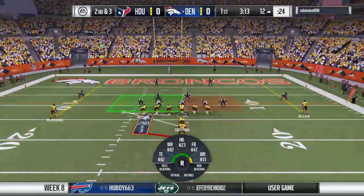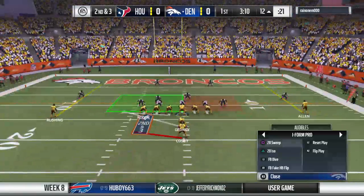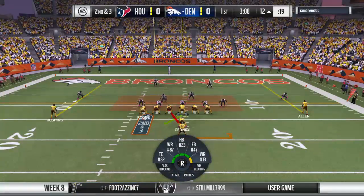Let's go! Green 39! Green 39! Gone! Now, lucky 56! Lucky 56!